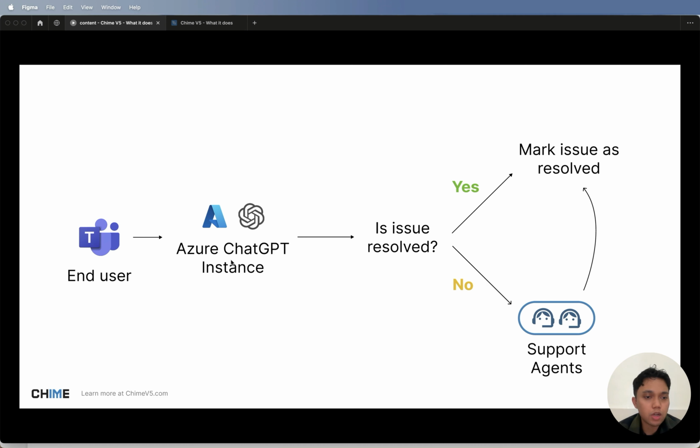So we just demonstrated how an end user can start a chat from Microsoft Teams, and then the end user got routed to an Azure ChatGPT instance. And then we demonstrated routing to an agent because we pretended that the issue didn't get resolved. I'm going to show you how we wired this up on Chime.